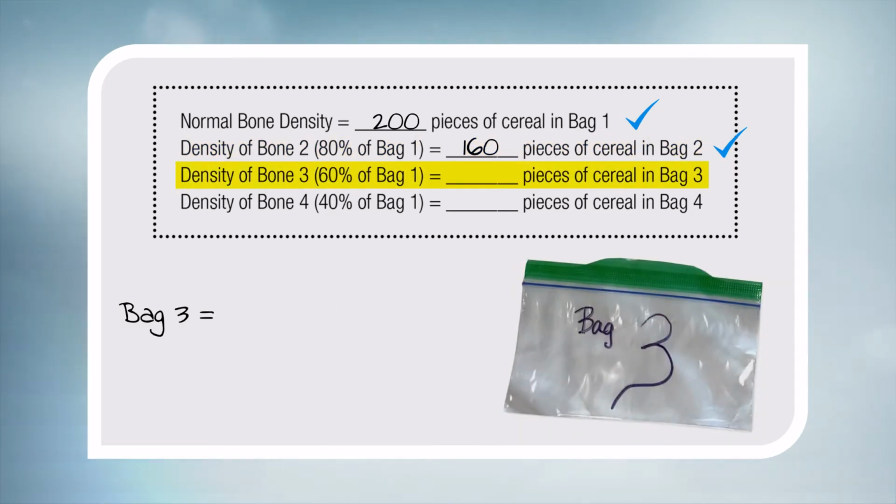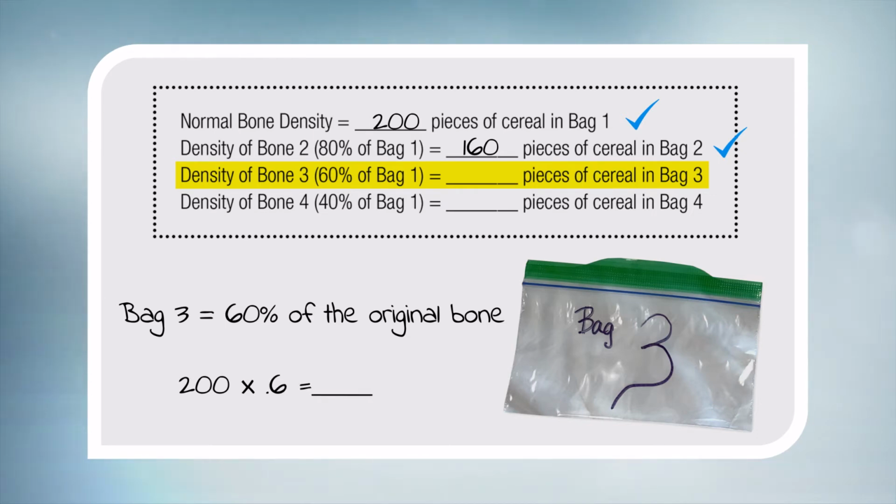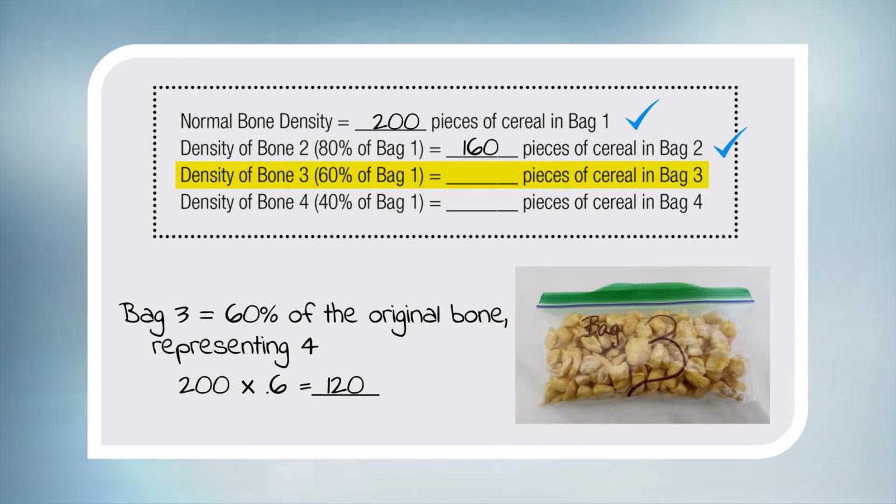For bag 3, we want it to be 60% of the original bone. So you would multiply 0.6 by the amount of cereal pieces in bag number 1, which for our example was 200 pieces. So 0.6 times 200 means 120 pieces of cereal. This means bag 3, representing 40% bone loss, would have 120 pieces of cereal.